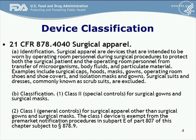Surgical gowns are classified under the surgical apparel regulation. Surgical apparel, by definition, are intended to be worn to protect both the patient and the healthcare worker from transfer of microorganisms, body fluids and particulate matter. Surgical apparel includes surgical caps, hoods, masks, gowns, operating room shoes and shoe covers, isolation masks, and isolation gowns.